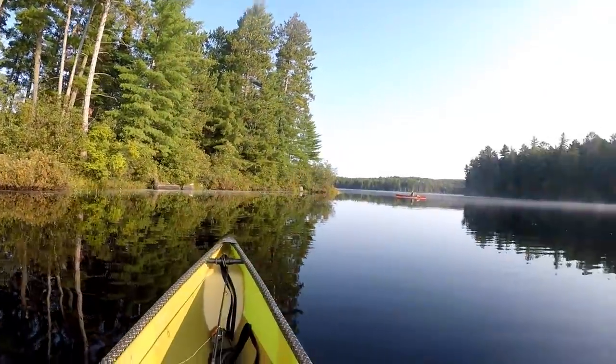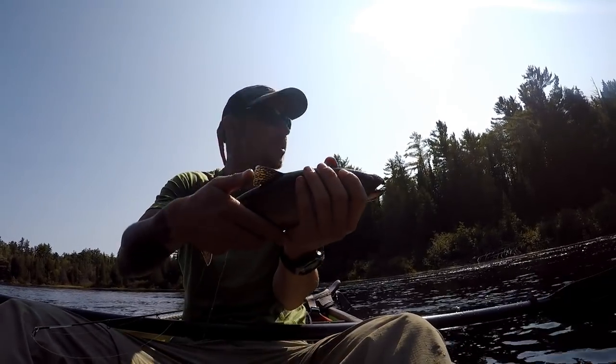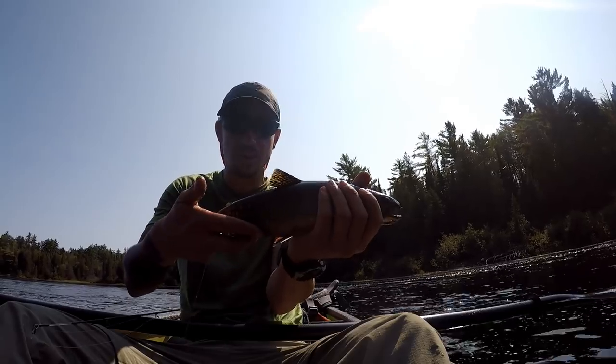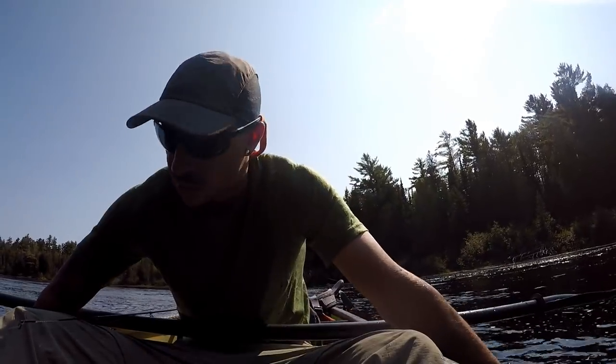Exactly what I wanted. Nice and big and open. I wish I would have filmed it. I threw a big old spoon in these rapids up here. We got a beauty brook trout. That's the biggest one I've caught this trip. It's going back in. Look at the size of the spoon I threw in too.